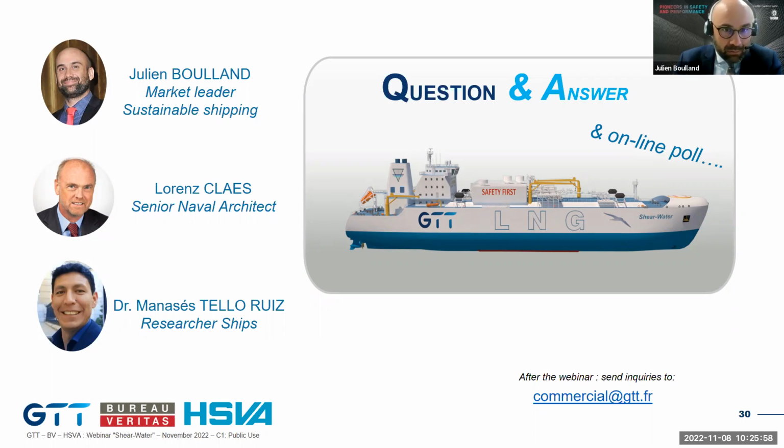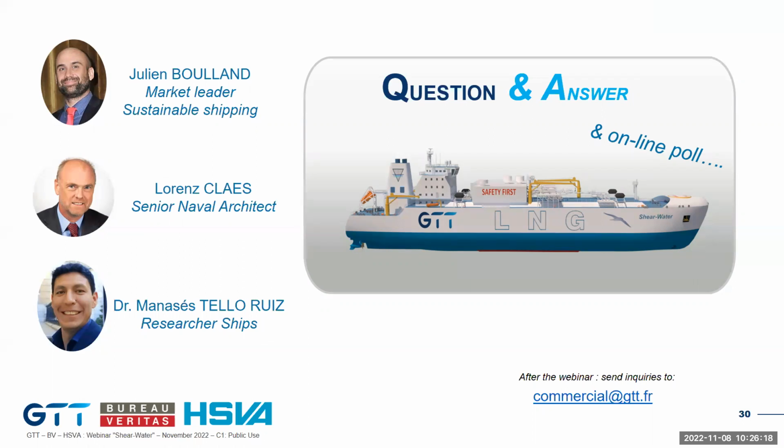I think one is for Lorenz, but I think it was already mentioned. Cost reduction, how big are the cost reductions? There are some cost reductions which have to be confirmed by a firm offer from the shipyard, of course. We expect what we have seen, about 5% less capital cost, due to the systems which we don't need anymore and the simplification of the vessel. So about 5% should be possible. Okay, thank you.